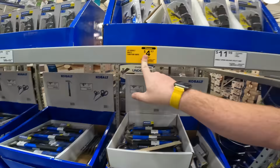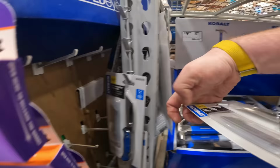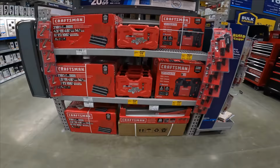Function knife, that's one I just picked up. Hidden on me. Look at that. Down to $9.17. You need to get two of them. My 3-in-1 folding razor utility knife. I really want to play around with one of these. Windows. They're only $10 and $10 off for the Andersen windows. 150, 32x52, but it's clearance. Finally have the listed clearance.